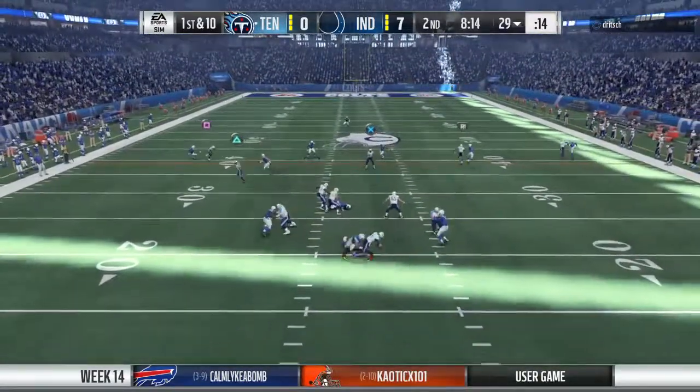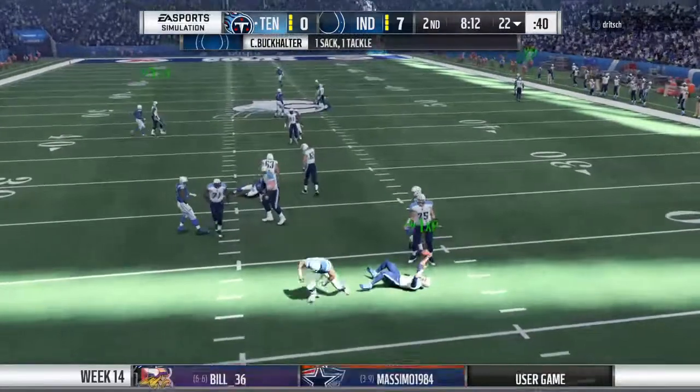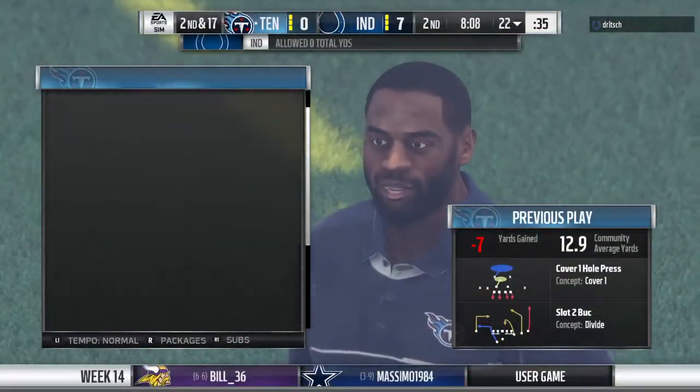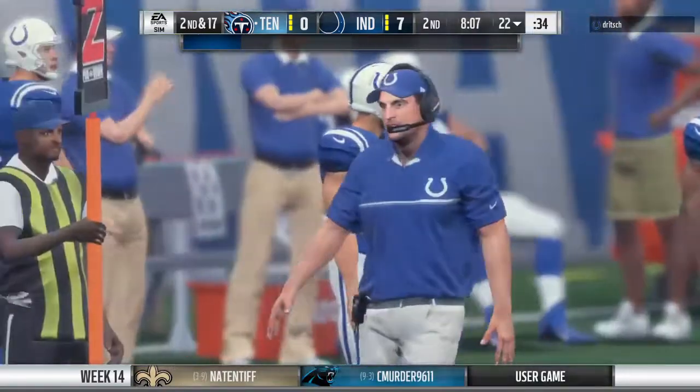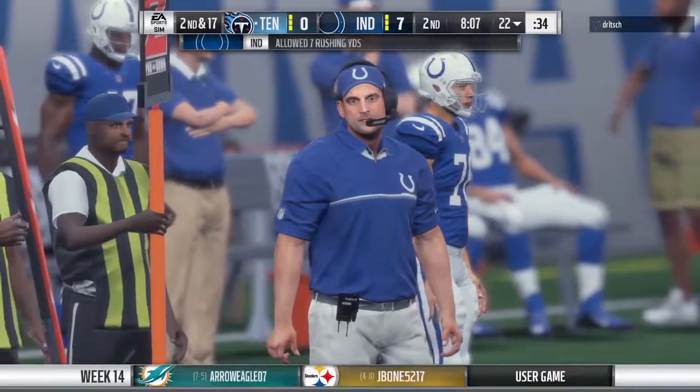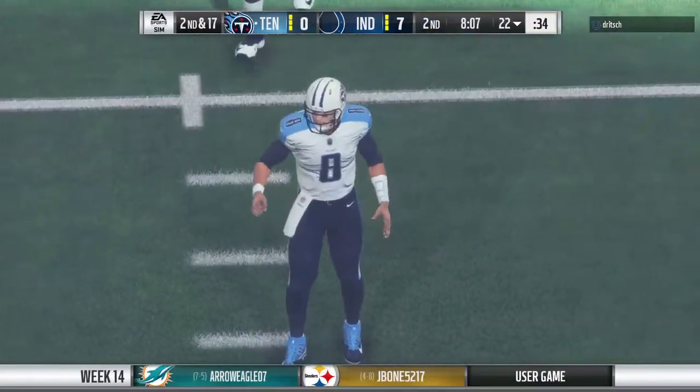Mariota on first down. And they get to Mariota here as he's dropped on the sack. Now, that was just absolute perfect man coverage. Nowhere for them to go with the football. Led to a sack. And that's really difficult to do in today's NFL with all these gazelles running around that you're trying to cover in the secondary.